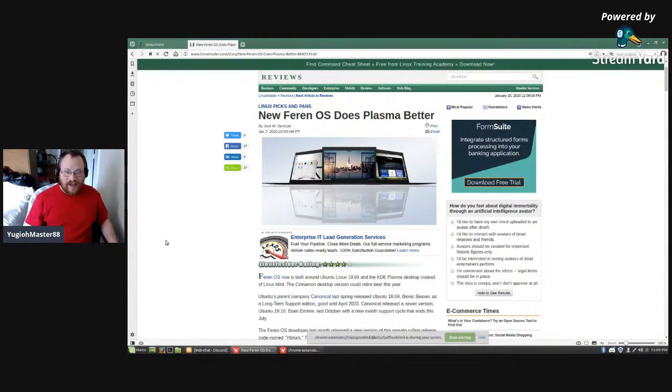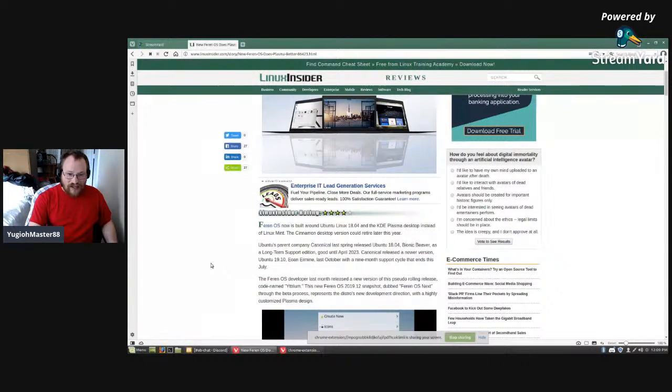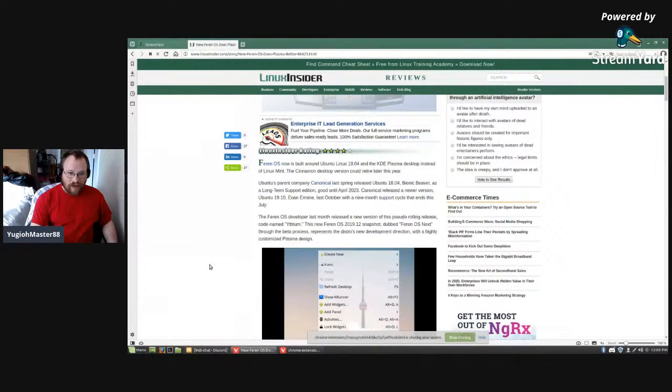New Feren OS does Plasma better. Feren OS now is built around Ubuntu 18.04 and KDE Plasma instead of Linux Mint. The Cinnamon desktop version could retire later this year. Ubuntu's parent company Canonical last spring released Ubuntu 18.04 as a long-term support edition, good until 2023. Canonical released a newer version, 19.10, last October with a 9-month support cycle that ends this July. The Feren OS developer last month released a new version of his pseudo rolling release, codename Yutrim.